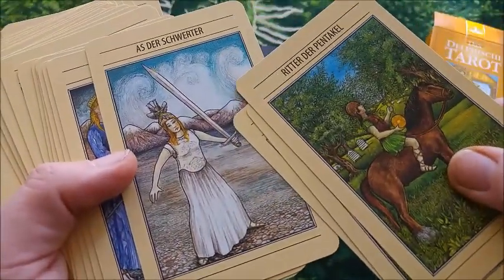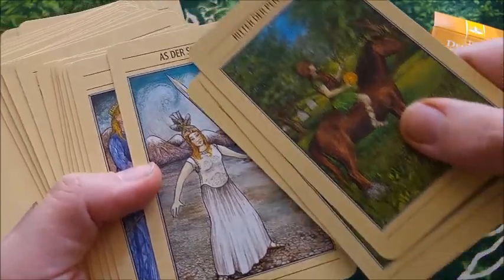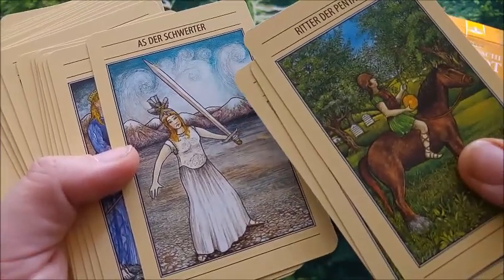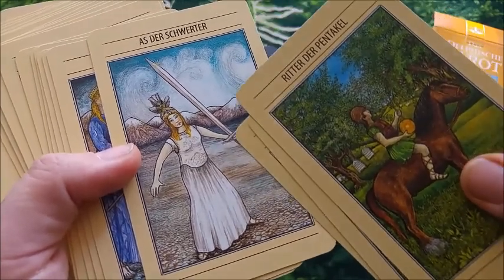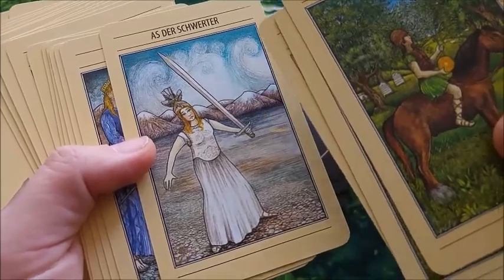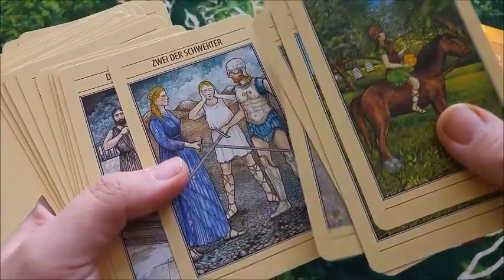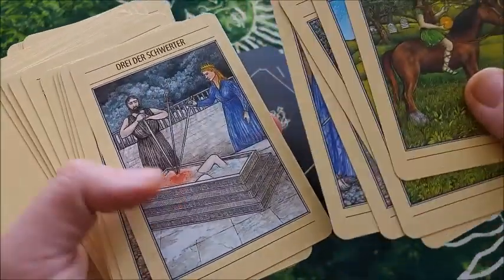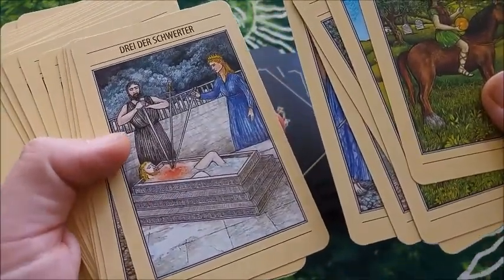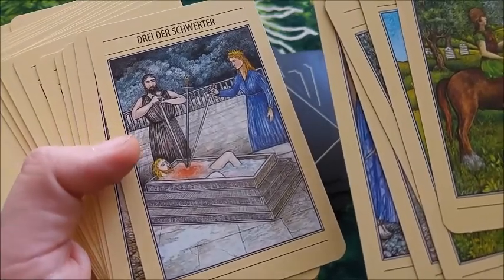This sword looks a bit huge, and she would have quite some trouble holding it like this with this size. And the handle is too short. This is surely a 2.5-handed kind of sword, 2.5-Händer or 1.5-Händer, we would say. Whoa, this is a nasty 3 of Swords. Oh my gosh.